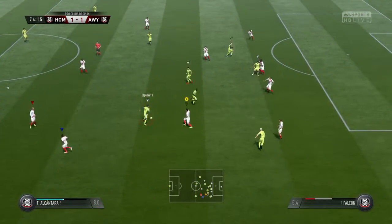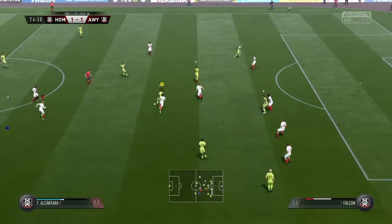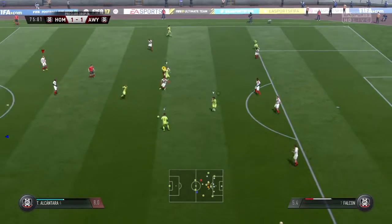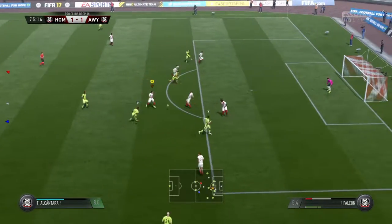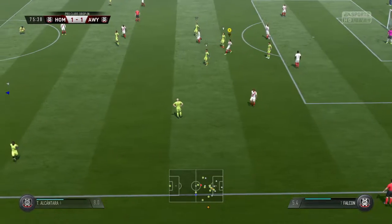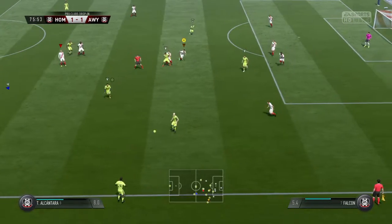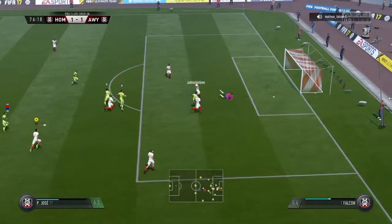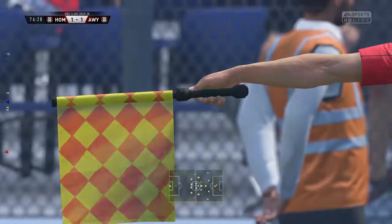Attacking well here. Very good passes. This team are passing the ball beautifully. And now the shot! The defenders managed to get in the way there. And now a throw-in. And here's the shot. Offside. That's an easy decision.